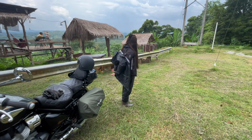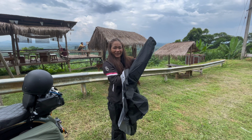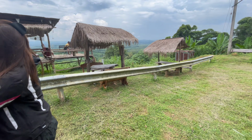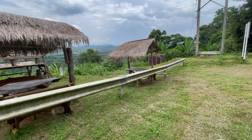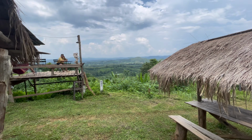Okay, we made it. This is the problem with waterproofs, Pat, right? You put them on, you sweat more than you get wet from the rain. That's the problem. But look where we are. Look at this viewpoint. Oh, wow. I've stopped here before, but they've moved the coffee shop location. Just look at that.